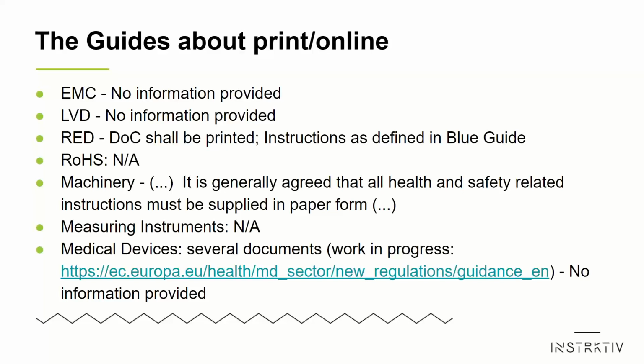For example, there is a guide to application of the EMC directive, there's a guide to application of the machinery directive, etc. Most of them don't give any requirements. The radio equipment directive, the third one, gives some requirements on the Declaration of Conformity. The machinery directive says that all health and safety instructions must be supplied in paper form. And for the rest, you can't find anything about the medium in those guides either. The medical device regulation guides are still being developed, by the way.